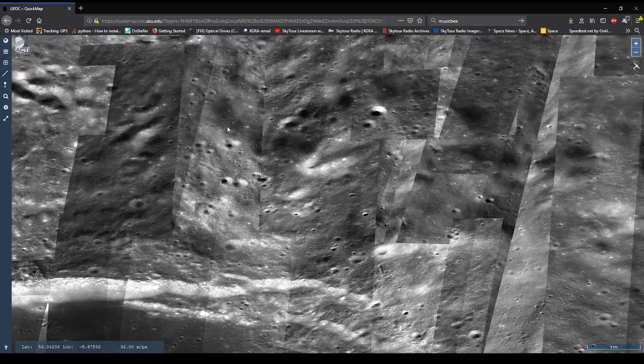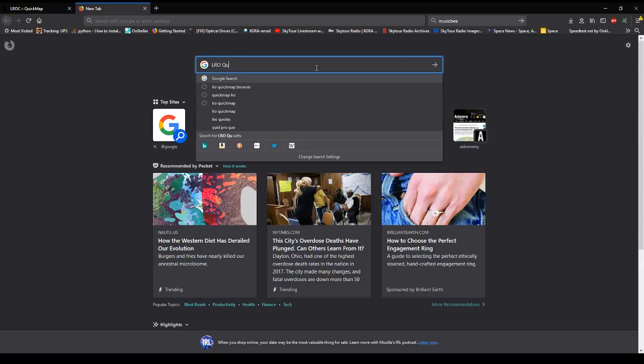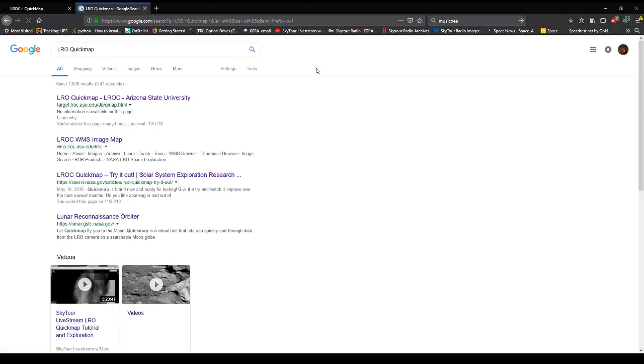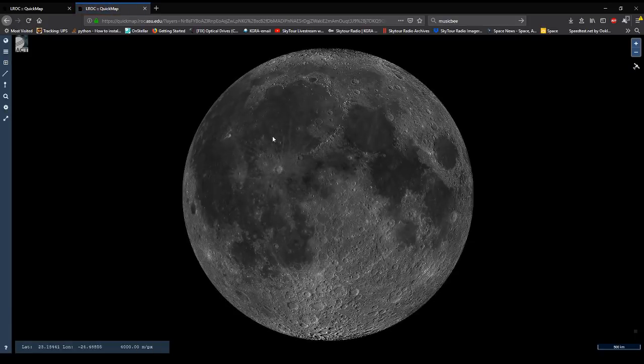Now, if you want to know how to get to this, I will show you that right away. If we go over into a search, all you have to do is look up LRO Quickmap Browser, or just LRO Quickmap, like this. And then you'll get these results here. Let's go LRO Quickmap at Arizona State University. And look what you get. Bam. It shows up. So that's what you've got to do. All right. LRO Quickmap, and let's do a search.